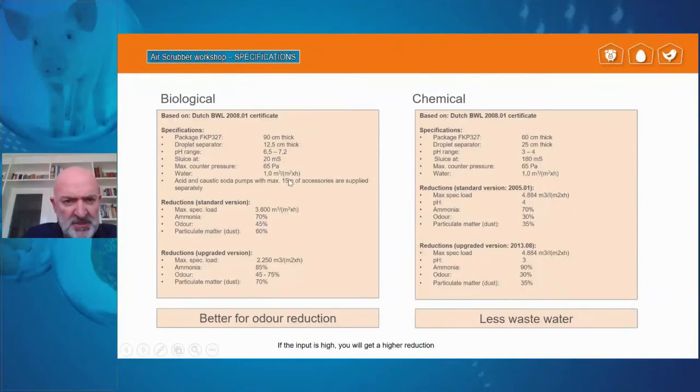So I've listed here a couple of specifications about the system. On a biological system, in this case, based under this certificate, the packing material runs at around 90 centimeters deep to get that level of contact. The pH for a biological scrubber tends to sit around 6.5 to 7.2. The back pressure on all scrubbers, we have to allow for a maximum of 65 pascals, but typically they would run a lot lower than that, probably around 20 to 25.